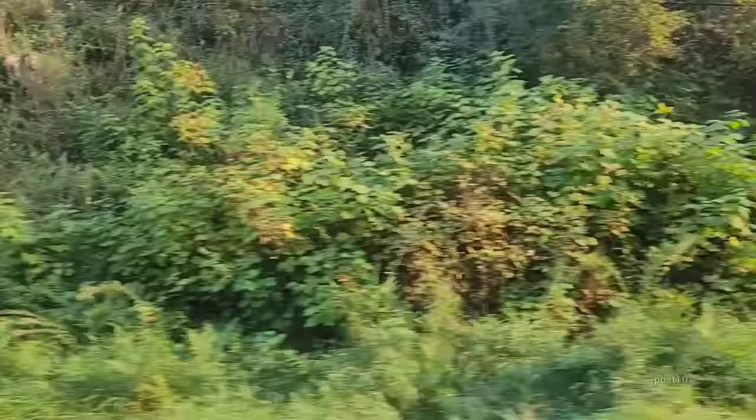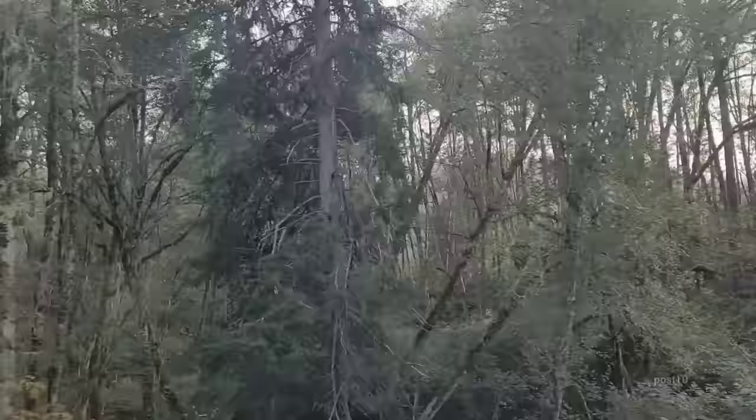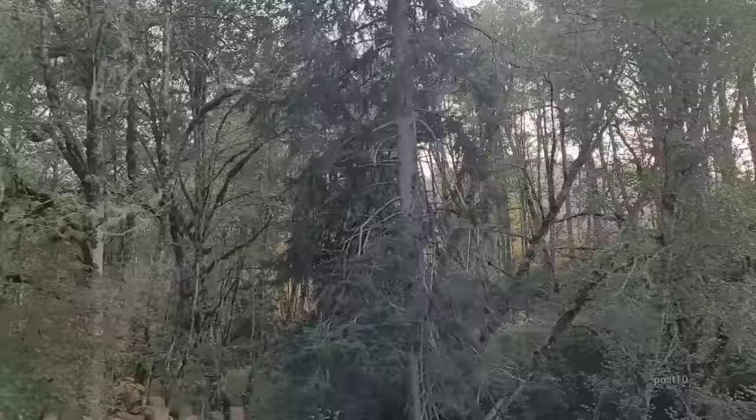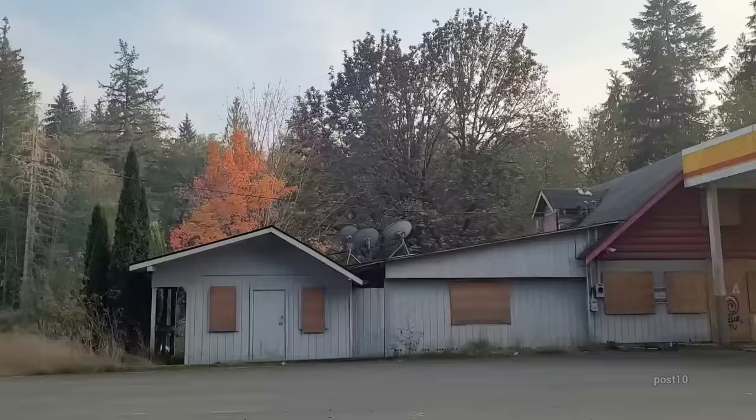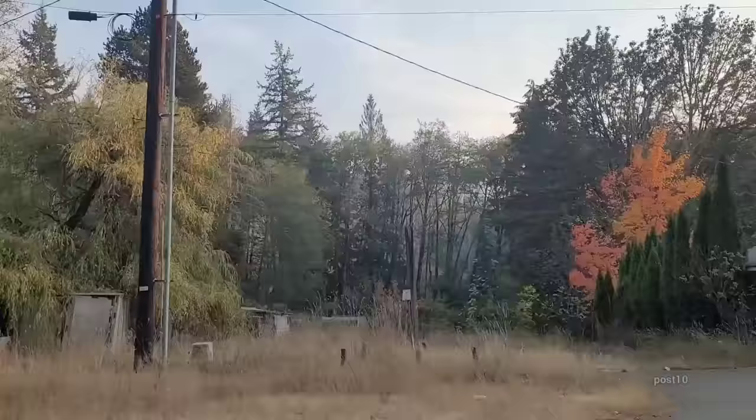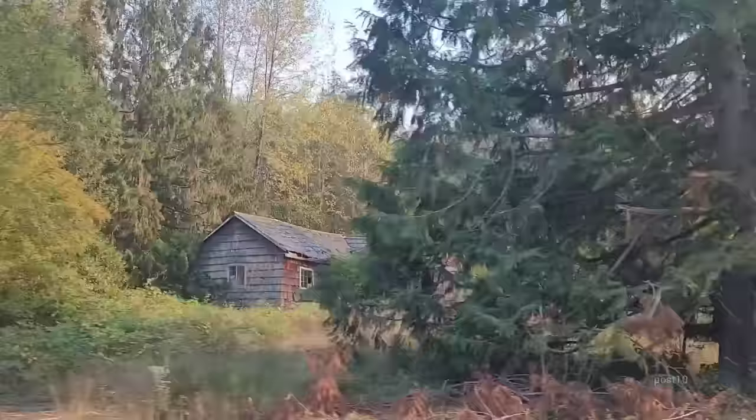Check out this really cool abandoned house right there. Now there's an abandoned Shell gas station, which is pretty cool. It says on the maps that it's still open. That's pretty cool. All boarded up. And now there's an abandoned house here and a bunch of other random structures. A couple of dilapidated trailers.